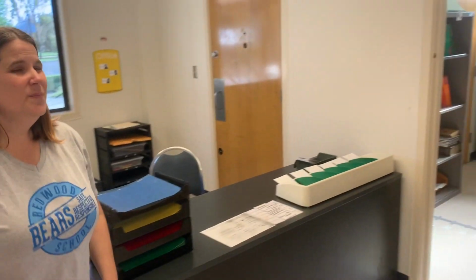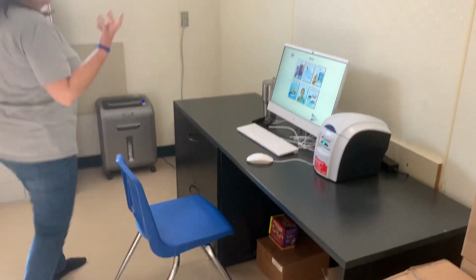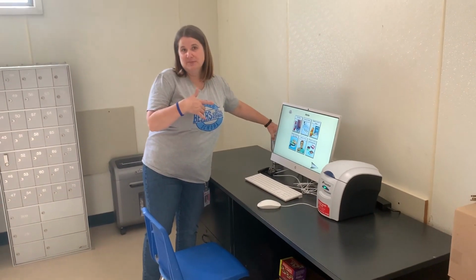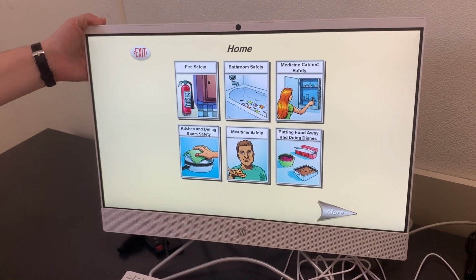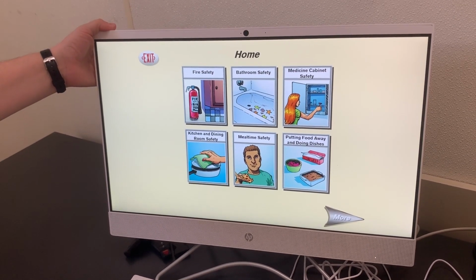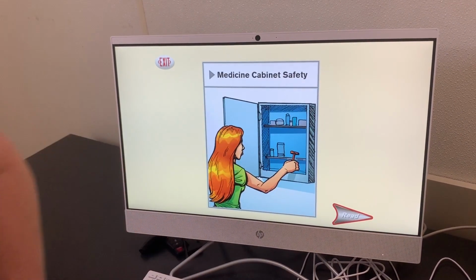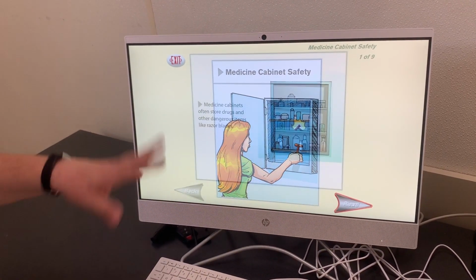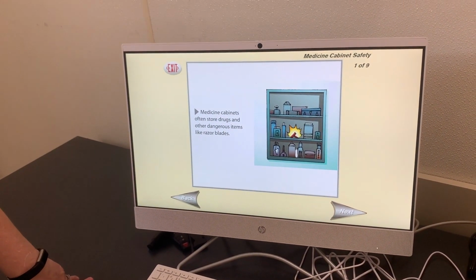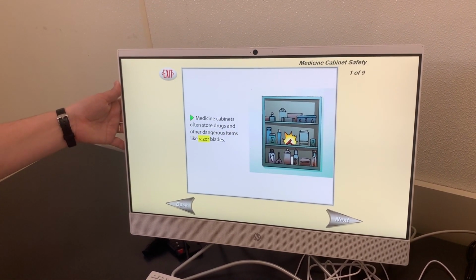So let's go in here. The big thing that we've added really to the office space is we now have a desktop and a laptop computer. And can you see, I can turn it a little if that's better. So we have some programs on here that I purchased from Attainment, and these ones are home safety and home social stories, but you touch screen. Medicine cabinet safety. And then the students are able to get a social story lesson while they're over here in the den. Medicine cabinets often store drugs and other dangerous items like razor blades.